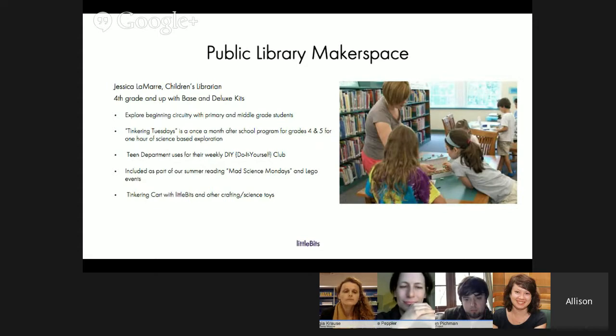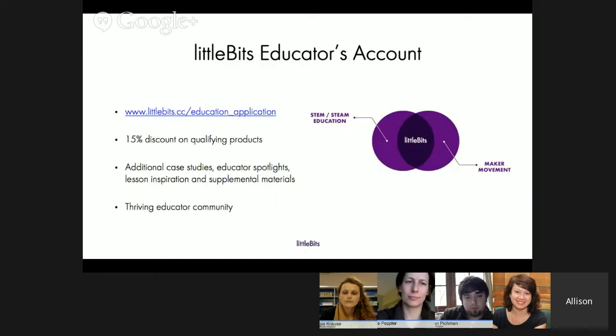This public library actually has a tinkering cart, so if you're a bit short on space and you don't have an area for a dedicated makerspace, they took one of those Plano tackle boxes, had all of their materials in there, and had it on a little cart that they could just wheel out or put away. So that was a really great way to enhance your space without taking up too much of it.